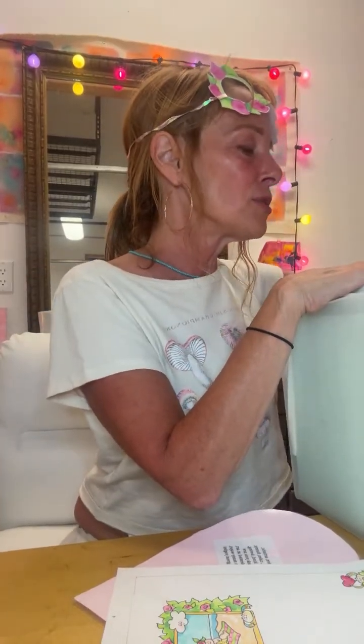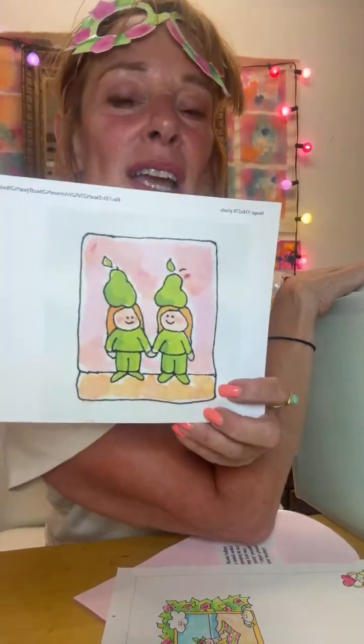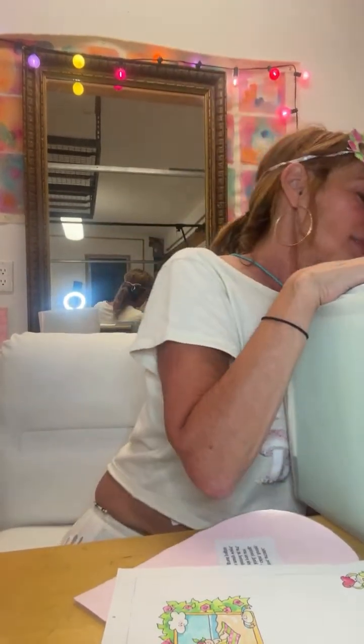So many cute things in here. Oh, the pear twins. See, the body's changed. These are easier to make them move and run and dance. So the body shapes are iconic now that I do, but we'll see.